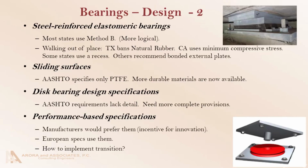We also had a lot of discussion that in the European market, their bearing design is a lot more performance-based, and their specifications are performance-based, so it's not necessarily specifying one type of bearing, it's this is the amount of movement we need to accommodate for. And so we've started looking at, is that something we want to be developing in the U.S. in order to push that innovation and make sure that we are moving forward as an industry and we're encouraging innovation.